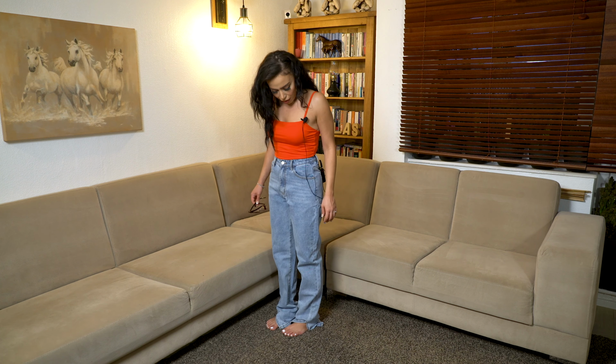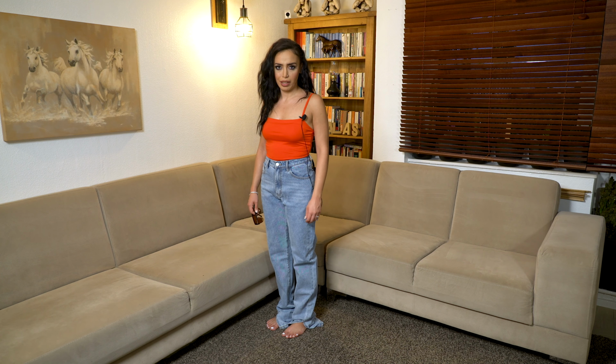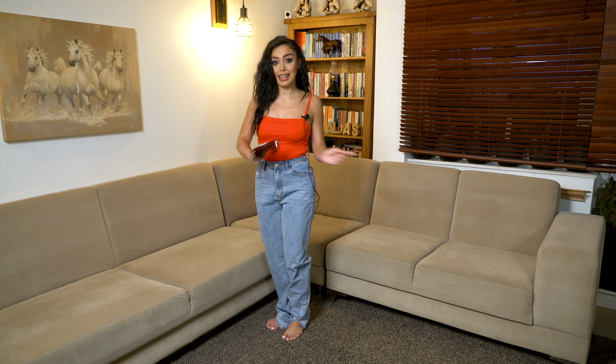But look, when I'm standing properly like this, it's impossible for me. But if you're over 5'5", I think you'll be good. So on to the next outfit.